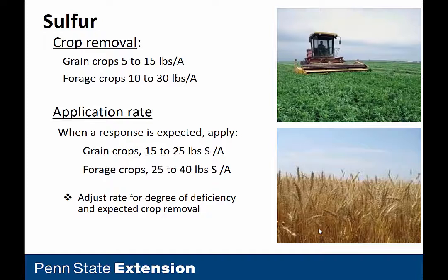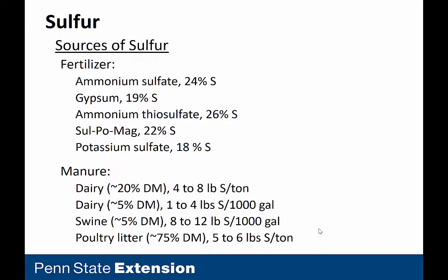Forage crops, of course, we want to put a little bit more to make sure that we're both replacing what's being removed as well as, we know that some of that sulfur we're going to put down is potentially going to leach, so we want to make sure that we cover that as well. As far as fertilizers, lots of different options. Ammonium sulfate, it's 24% sulfur. Really great starter. Put 100 pounds down with the starter in a 2x2, and you've taken care of the sulfur needs for even the best corn crop.